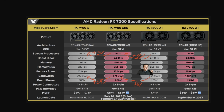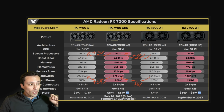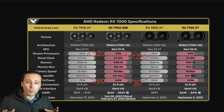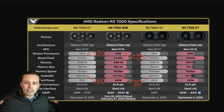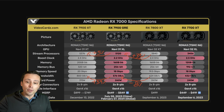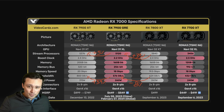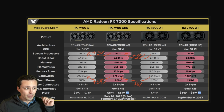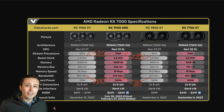even slower than the cheaper 7800 XT, which is what's leading to these weird performance differences. If the GPU is primarily limited by the fact that it could use more cores, then we're seeing the larger performance jumps. But if it's more limited by memory bandwidth, we're not seeing much performance gain compared to the 7800 XT, which leads to those weird experiences that we're seeing there.